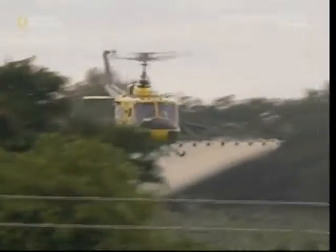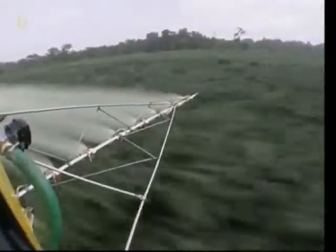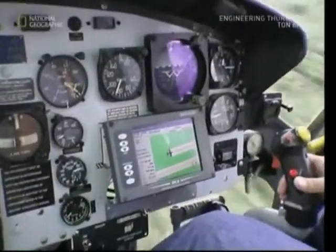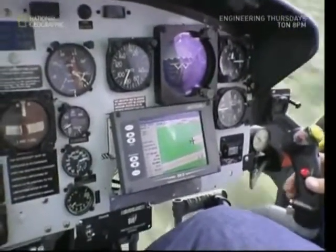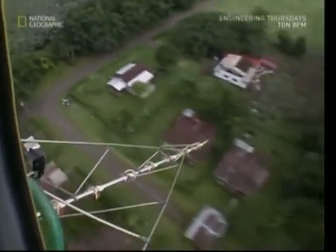To keep the insects at bay, the crops are also sprayed, but not by an aeroplane. They use a high-tech chopper, which is more agile. It's controlled by satellite technology, which stops local workers being covered with pesticides in their own homes.